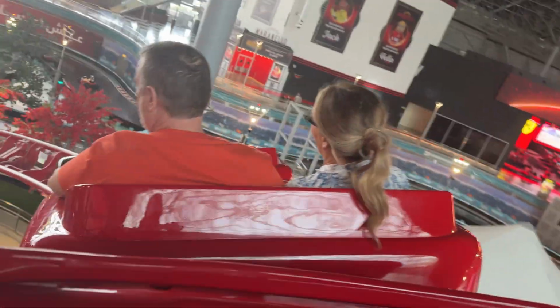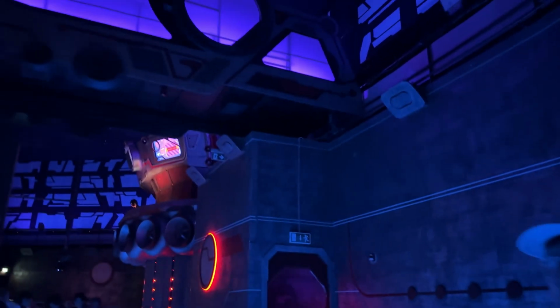And if you're looking for a ride that combines simulation with a roller coaster, then I'd recommend Mission Ferrari. Mission Ferrari is a really good option. It's got a great storyline and some unexpected twists and turns, but quite literally.